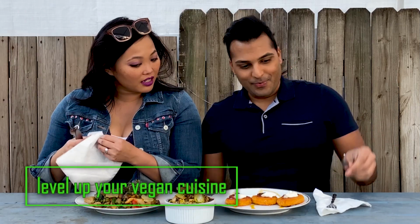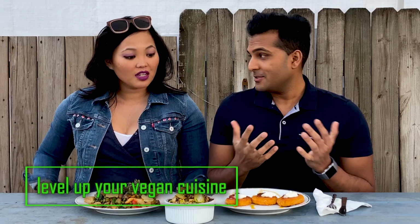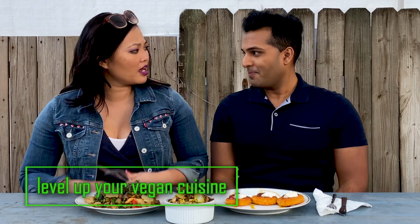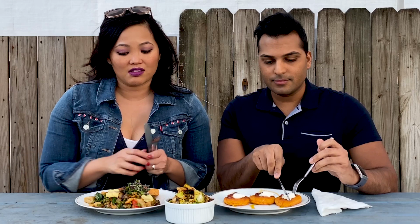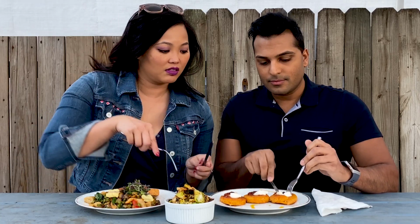So today we are eating, do you know what we're eating? Yes, I just learned. Something called arepas. Right, sweet potato arepas. They're a Latin American dish. I haven't had very many arepas, the sweet potato ones. We got some mac and cheese with Brussels sprouts. Mmm. And some gnocchi.